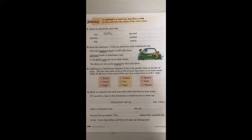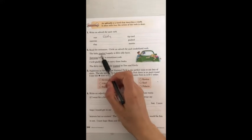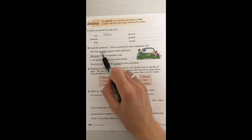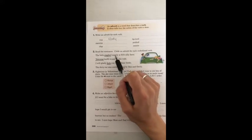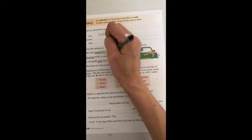Number 2 says read the sentence. Circle the adverb for each underlined verb. So you're going to identify the verb, which they've underlined. The baby giggled. Giggled is an action, right? You can giggle. And how did she giggle? She giggled happily. Remember, adverbs a lot of the time end in ly.